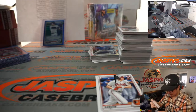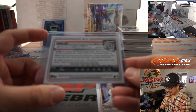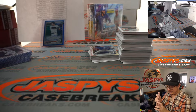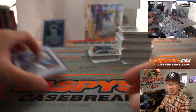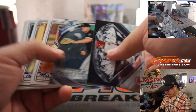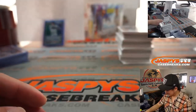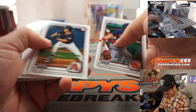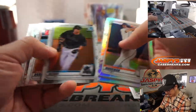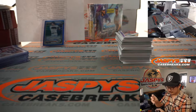Got a Torkelson paper out of the deal as well. That's how I would do it. I would just collect all the Torkelsons together, grade them all out. Hopefully some come back awesome. And then you hold on to those. And then you hope that he becomes a perennial all-star, a superstar even. Maybe he wins an MVP early in his career. Maybe he takes the Tigers to the playoffs, wins them a World Series. I mean, all those visions start dancing in your head of what could be. And then at the right time, there you go. You can unleash that Torkelson autograph, grade it out nicely, and say, here it is. That's his first.